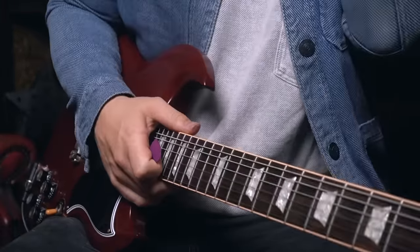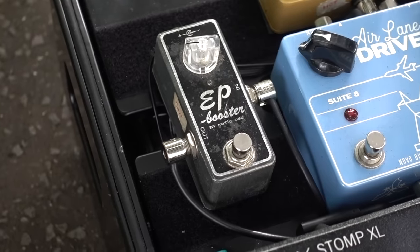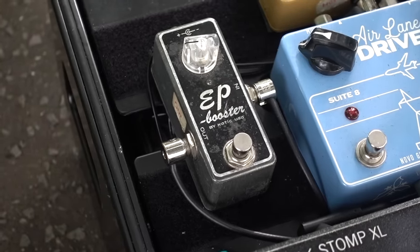Next up, we have something much, much more affordable and hopefully infinitely easier to replace should I ever need to do so. That, of course, being the Exotic EP Booster. Now, honestly, I can't really remember where or when I got this pedal. I just remember that it seems to have been on every iteration of my pedalboard that I can ever remember putting together. And crucially, when it hasn't been there, things definitely don't sound as good.